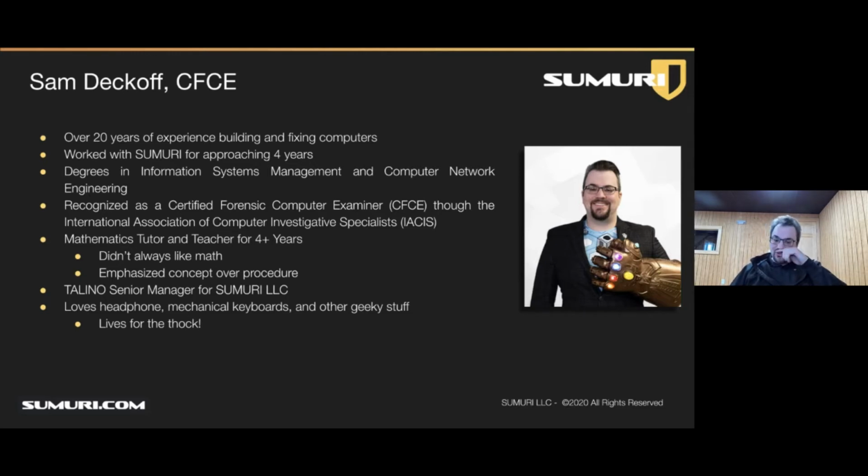I do have 2 degrees, one in information systems management and one in computer network engineering. As I mentioned before, I do have my CFCE. That's something given out by ASIS through their very rigorous 6-month testing, the practical phase, and then finally you're given it, and it's a very prestigious certification. I'm glad I have it.